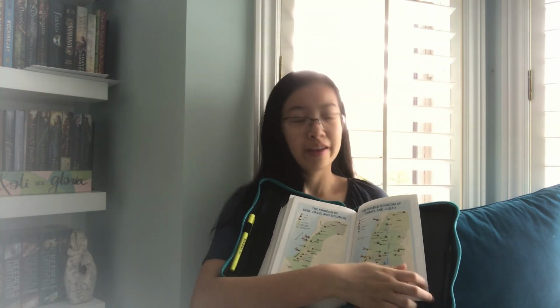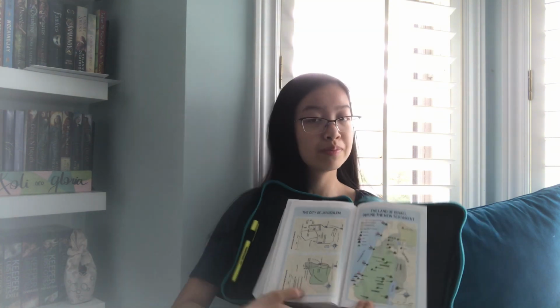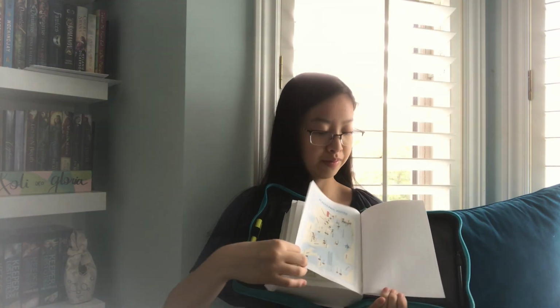Sorry, reading upside down is kind of hard. The kingdom of Saul, David, and Solomon, the divided kingdom of Israel and Judah. We've passed 2 by now, of course. The city of Jerusalem, the land of Israel during the New Testament, and places Paul visited. So yeah, that is definitely more than 2 maps. So if a lot doesn't count, then here we go. This has more than 2 maps.